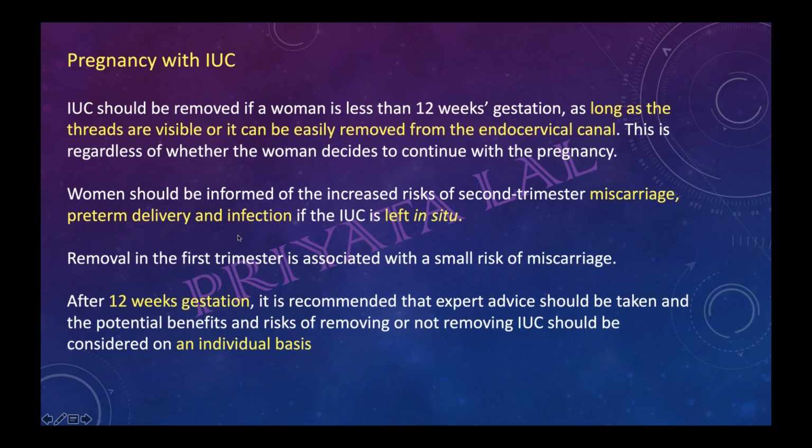Is the thing clear, people? Excuse me, doctor. Yes. If it is more than 12 weeks, then there is a possibility of miscarriage and infection, and you told preterm delivery, and also risks of ectopic pregnancy also, isn't it? No, the patient is already pregnant, how can it be ectopic? If she's on IUCD and she's pregnant, at that time there are also risks of ectopic pregnancy.